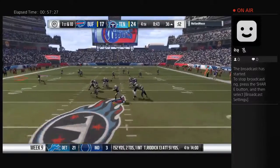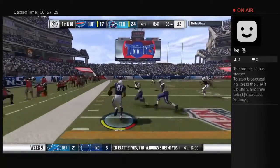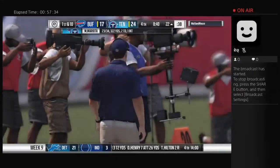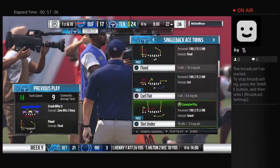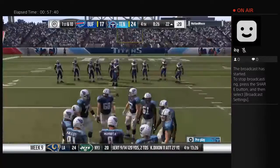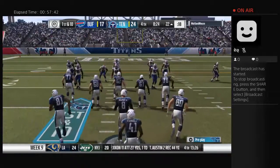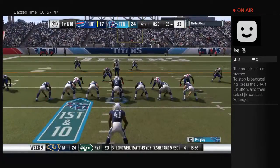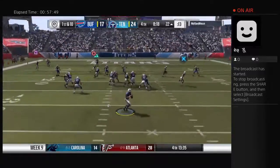On 1st and 10, here's Mariota. It's a short one here, complete to the tight end. It's a gain of 14 there, and the Titans are going to have a first. I know exactly what's going to be said about that play from the defensive perspective. What's that? That's why I tell all you guys we need more than one tackler to the ball. He broke the first tackle. Luckily enough, there were more people there to get him down.